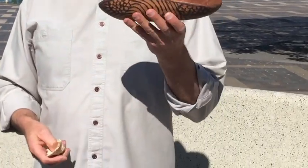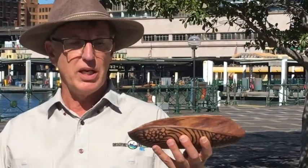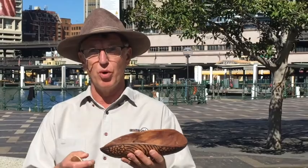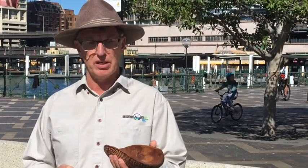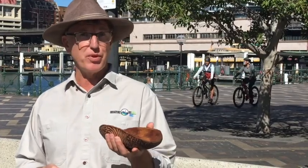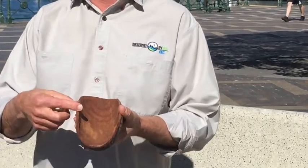They could also use this little wooden bowl called a coolerman. It could be quite big or quite small, and it was a handy thing to help carry things. For example, they could carry water from the stream, or they could grind up seeds in the wooden bowl.